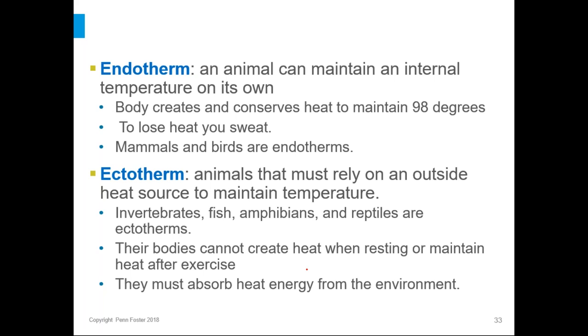Ectotherms is the term for animals that must rely on an outside heat source to maintain temperature. Invertebrates, fish, amphibians, and reptiles are ectotherms. Their bodies cannot create heat when they're resting. And exercise makes their muscles create some heat, but then they have no way to maintain that heat. So, in order to stay warm, they must absorb heat energy from the environment.